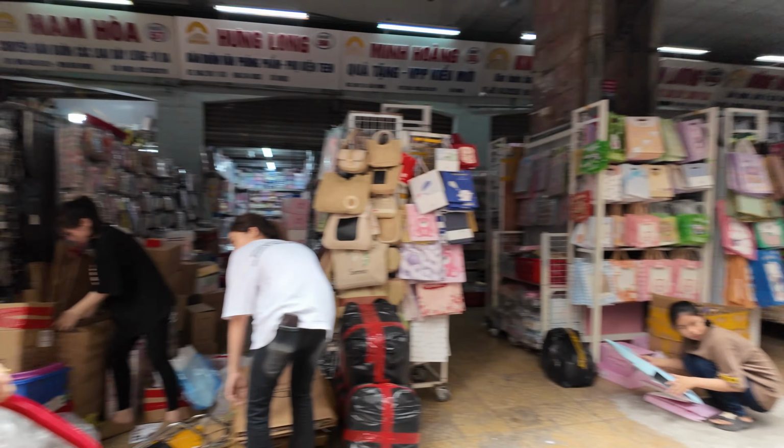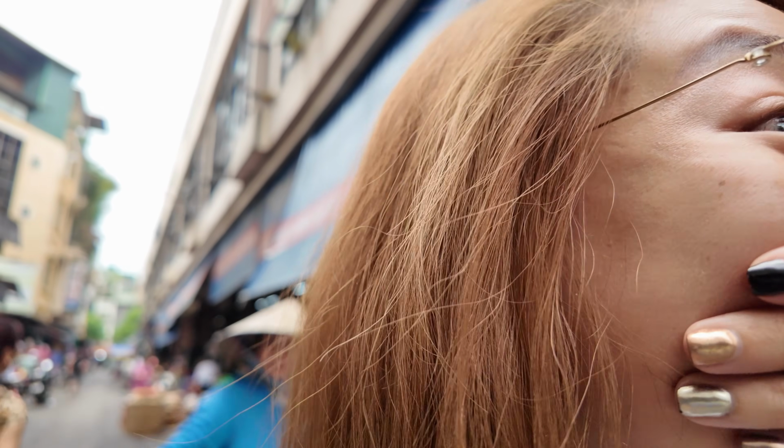Food follow you. So I don't know, Dong Xuan Market is always the place that I liked a lot when I was small. But this is a good time to tell you about a little game my wife and I play.